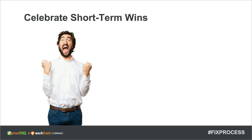If a project is finished in half the amount of time because the change process has really taken place, celebrate that. Give rewards. Let people know that what they've done has been very effective. And then again, communicate that throughout the organization so people see the vision and get excited about the vision. So celebrate those short-term wins.